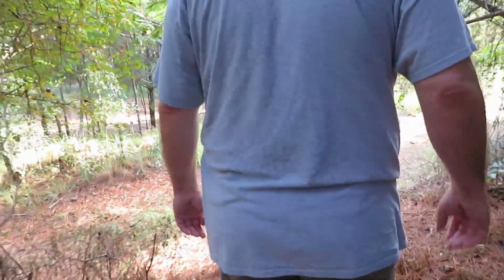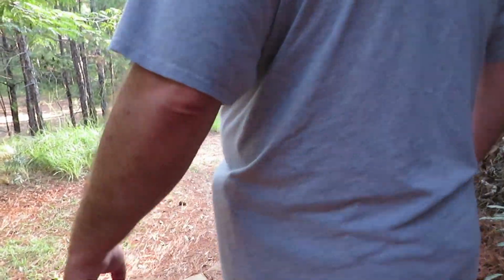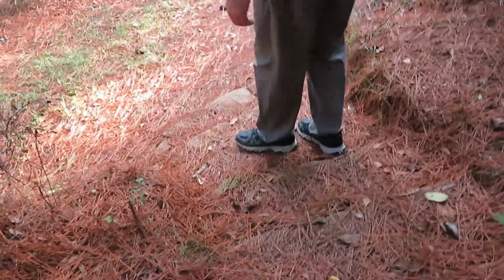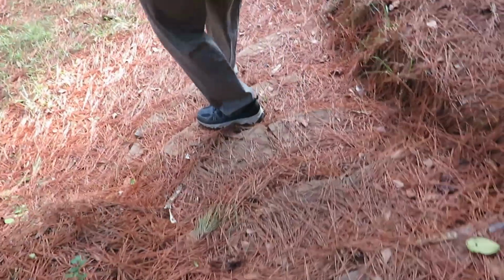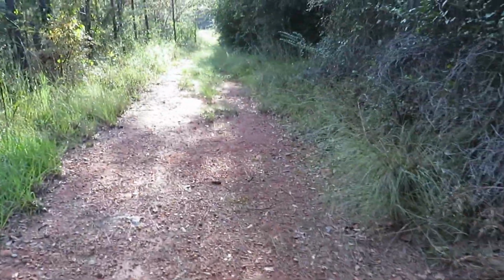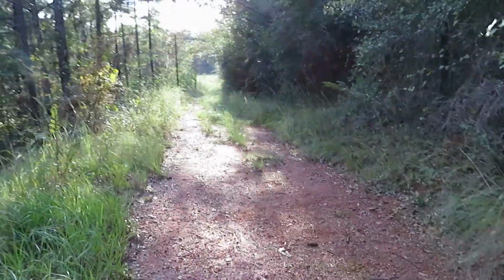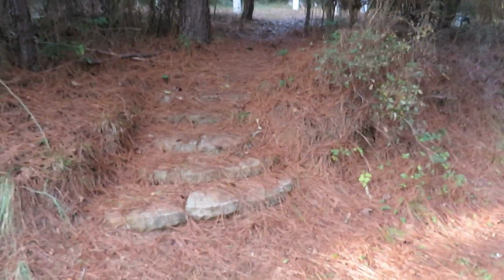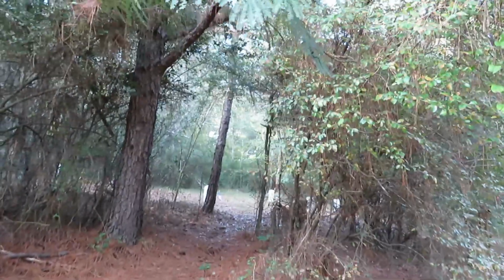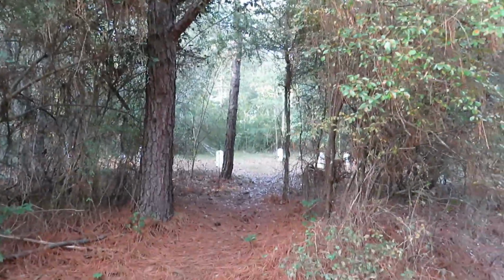The entrance is this set of steps. Well, be careful. They're covered with straw, I see. I believe this was a road. Yep. It was a road, and it led right here to the steps and up into the Clapp Cemetery, y'all.